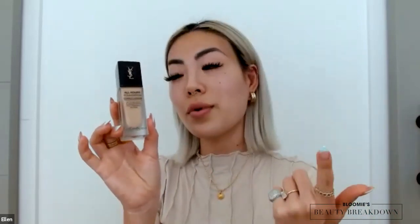Okay, now that my skin is all prepped, I'm going to use this YSL All Hours Foundation, and I love this foundation. I've been using this one for years because it has a matte finish and it's super, super long wear, and I have more oily skin. I'm telling you, it's long wear and a little goes a long way. So I basically like to use this on the back of my hand.